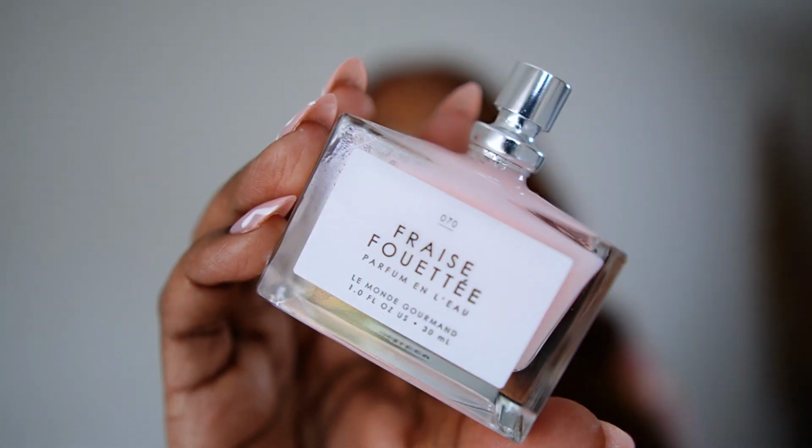Very nice. So this next fragrance is not an Arabian fragrance, but it is an affordable fragrance that you can pick up on Amazon. This is the perfect spring and summertime scent. It's kind of like a gourmand for this time of year. So it's edible smelling, it's very bright, it's very fun. This fragrance is Fraise Fouettée. This is your strawberry shortcake with strawberry frosting and actual strawberry slices on top. That's what this fragrance is.